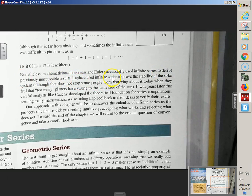Laplace used infinite series to prove the stability of the solar system, although people still worry about it today when they feel that there are too many planets. Okay, there's more to that, obviously. It was years later that careful analysts like Cauchy developed the theoretical foundation for series computation, sending many mathematicians, including Laplace, back to their desks to verify their results. So basically, they were doing all this stuff, being like, it's working, it's working, it's working, and then they're like, oh, crud, maybe we made something or proved or said something wrong, so they all went back.